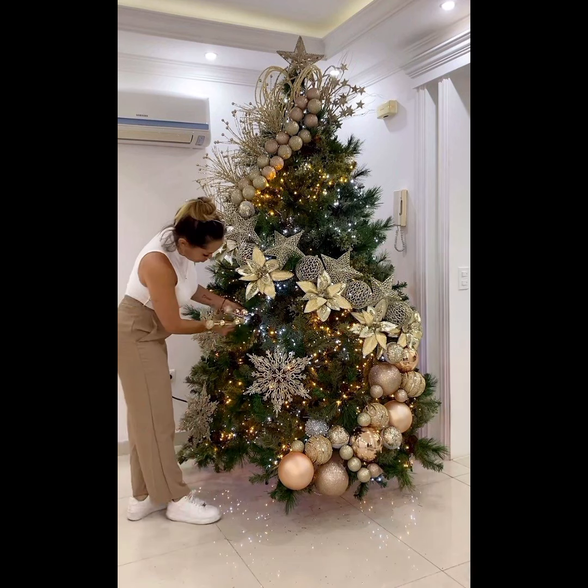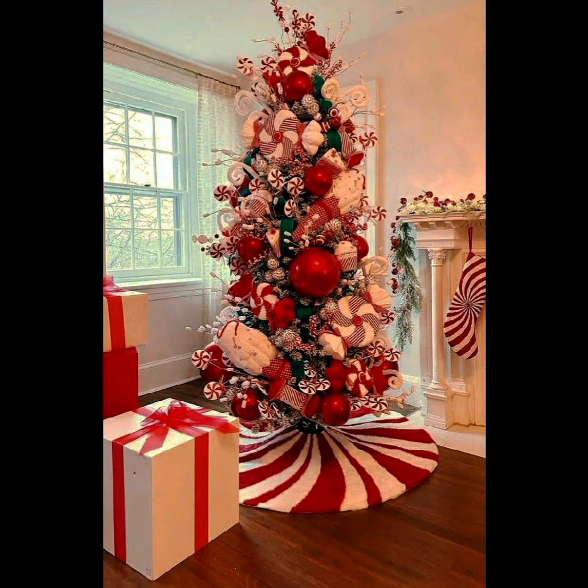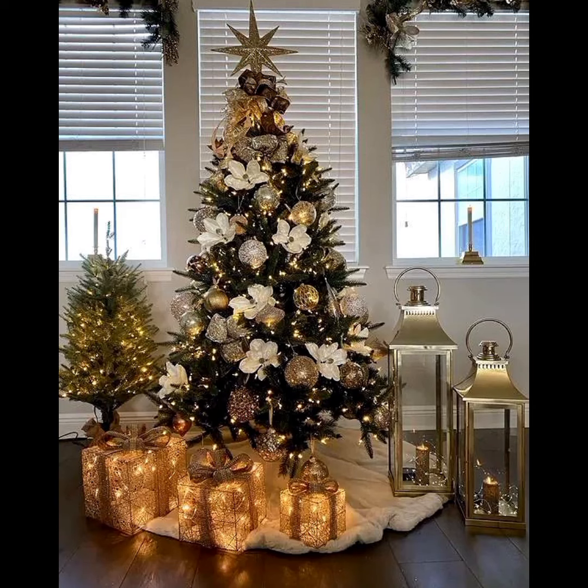Guys, I'm back with another collection of beautiful, creative Christmas tree designs. Christmas tree designs are the most unique and most creative. In this collection, you will see beautiful designs and beautiful colors of Christmas. The most demanding and most beautiful collection, all designs are so unique, so beautiful, so amazing.